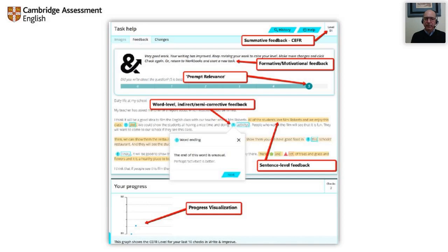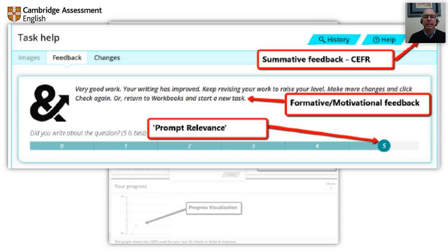First, when you submit a writing task, the immediate feedback that you get involves a summative grade. So, for example, you get a CEFR grade, whether you are B1, B2, etc. You also get formative motivational feedback. So the platform gives you a comment, a general comment on your writing.